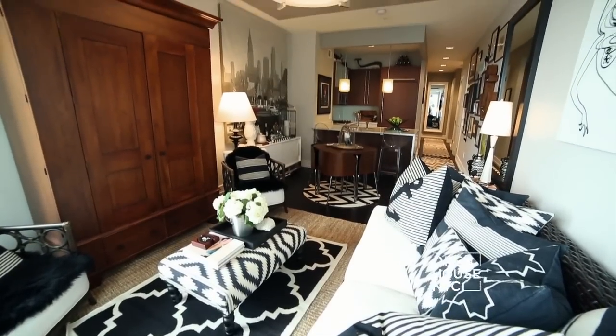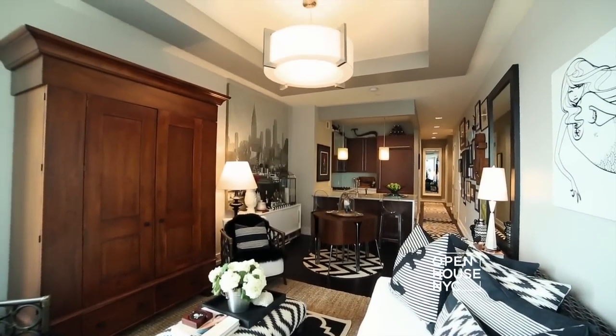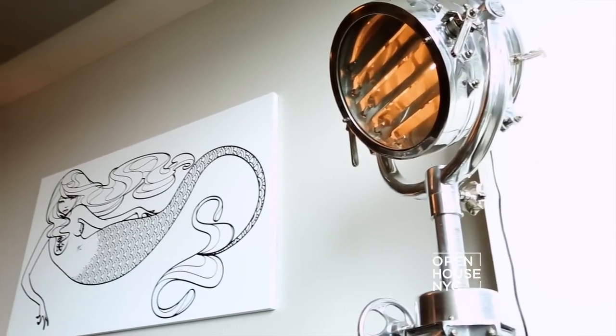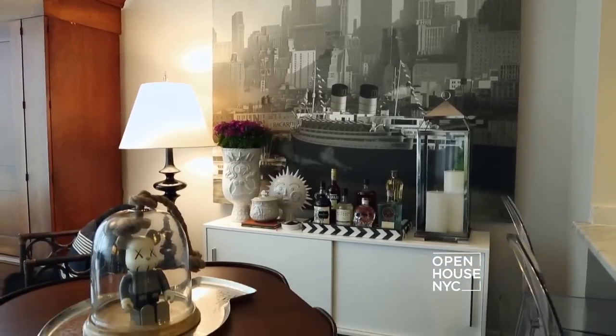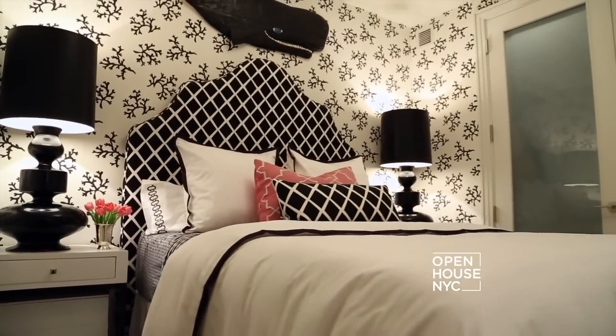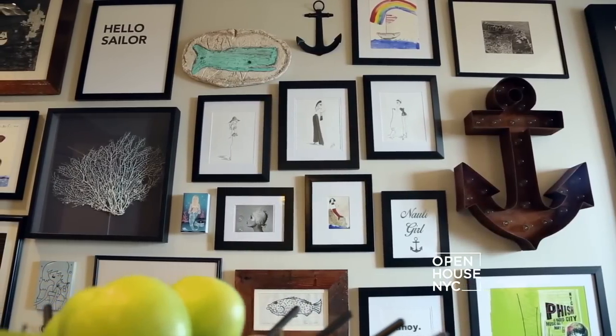Welcome back to Open House NYC. Today we are shining the spotlight on black and white design. Now we're visiting the downtown apartment of media personality Katrina Zish. Her apartment is an edgy blend of urban and nautical themes inspired by her dramatic views over the Hudson River. And her black and white palette is the perfect backdrop to the vibrant accents and accessories that run throughout.